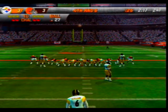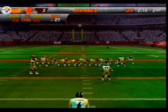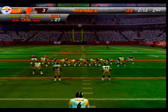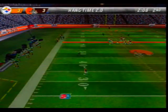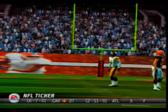He'll line up for what will be his second punt of the game. They'll spot this one where it went out.